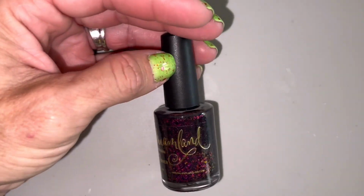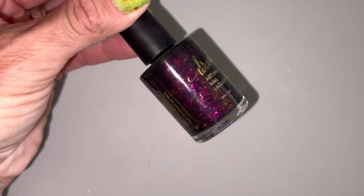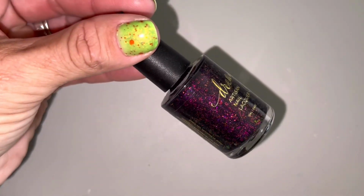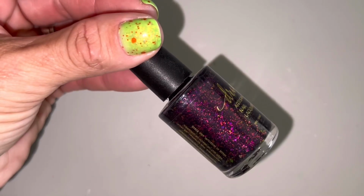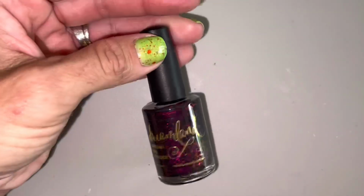But I'm going to get it on my nails this year because I didn't get to wear it last year. And when I did wear it, I loved it. Look at that. It's a really black pretty jelly base with the UCC flakes. And then there's some electric blue, maybe iridescent flake in there. It just gives it a little twinkle.